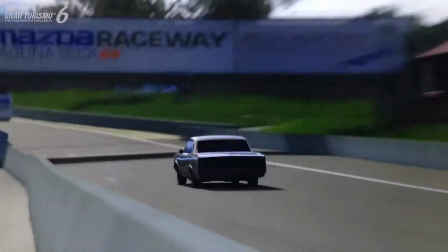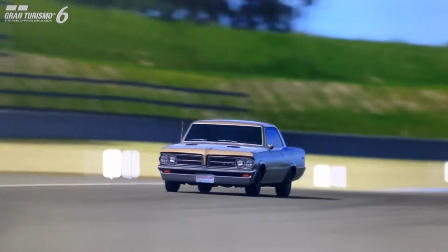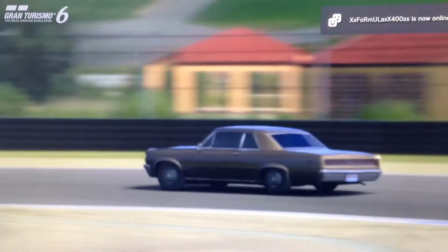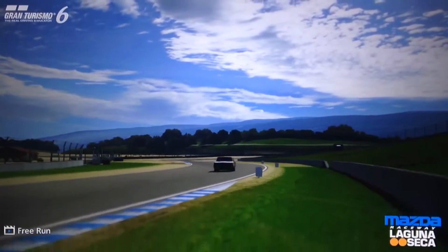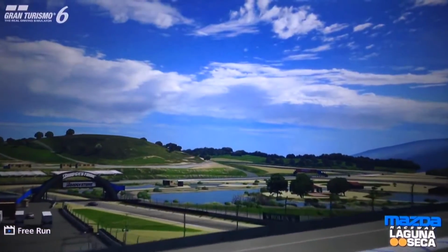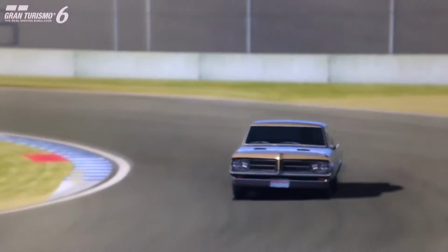Gran Turismo 6. So in this episode we're featuring one of my personal favourite muscle cars of the Gran Turismo series, the 1964 Pontiac Tempest Le Mans GTO. Now this is one of the oldest muscle cars in the game. It's from 1964. It's also one of the most underappreciated. I think a lot of people just don't even notice this car in the dealership.